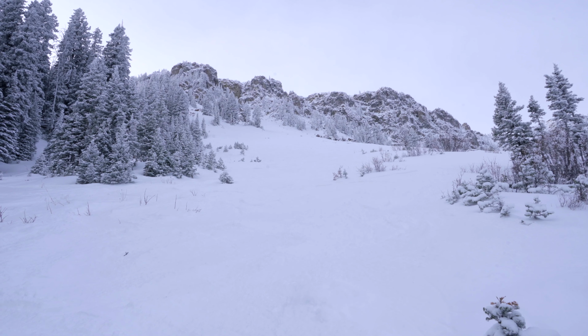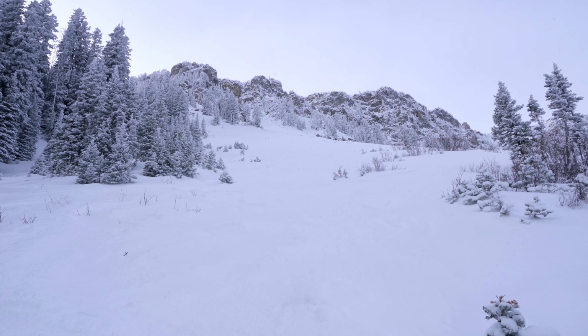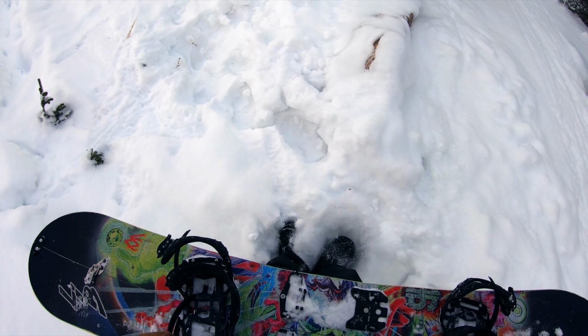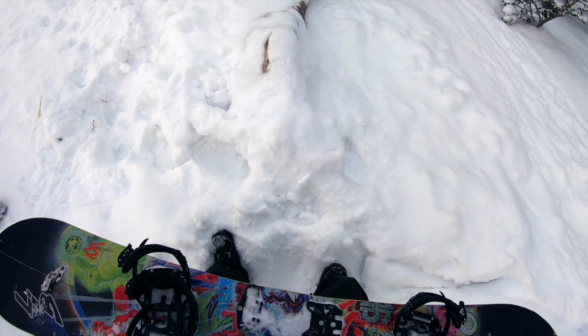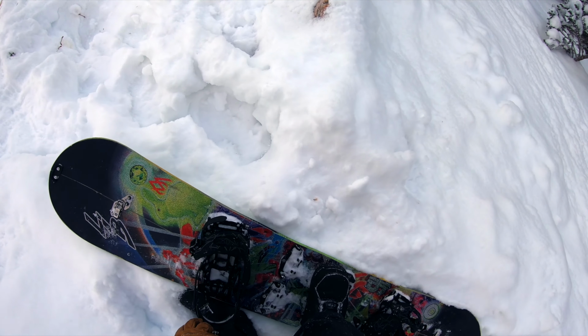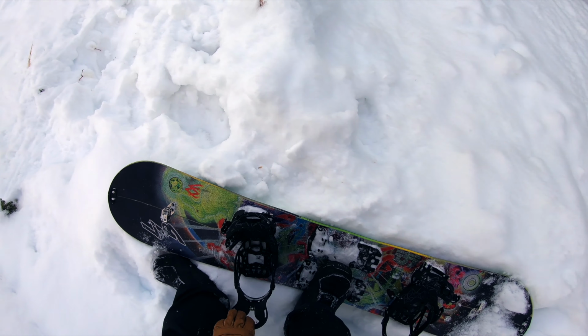So that's called the apron in front of me. That's where I was hoping to find some better snow, but not looking too promising at this point. It's kind of looking like there's a crusty layer with maybe an inch or two of powder on top. It's already pretty tracked out. But I'm here, so might as well go up.